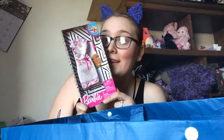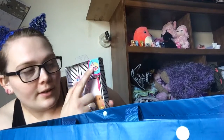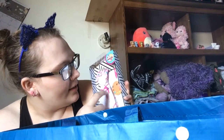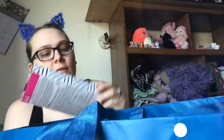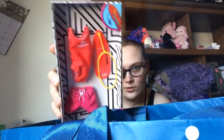It's Barbie. It's an actual outfit. So, this one is like an artist outfit. It kind of shows you up here, a little art palette and brushes. So you have a dress that also looks like it has an apron, like a smock on it, and you have a paintbrush and a paint palette. That one. And then I have a lifeguard, which comes with the little raft thing they use, some shorts, and the little swimsuit.